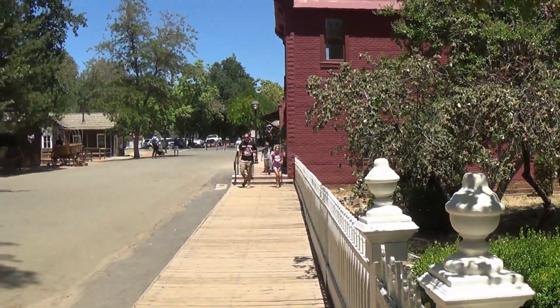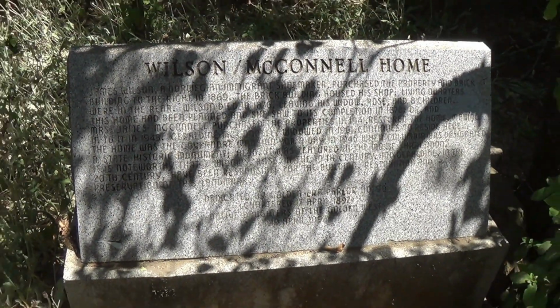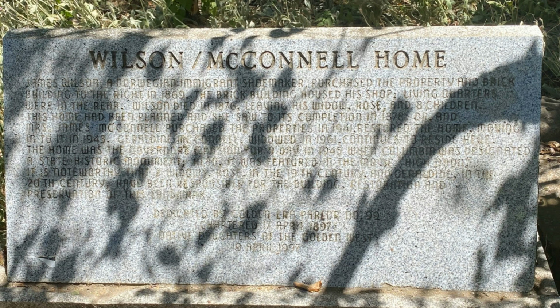This home had been planned and she saw to its completion in 1878. Dr. and Mrs. James McConnell purchased the properties in 1941, restored the home, moving in to it in 1943. Geraldine McConnell, widowed in 1961, continued to reside here till her death in 2003.